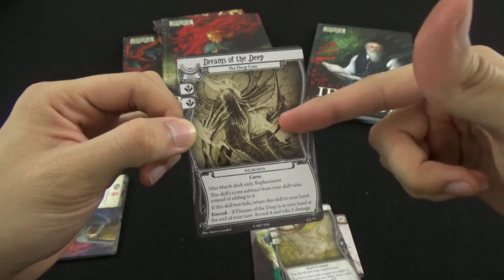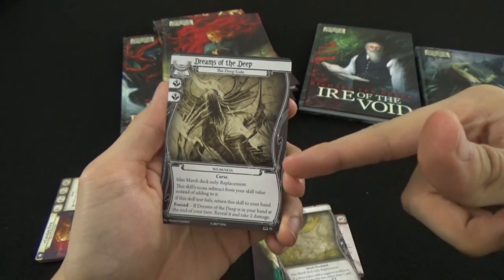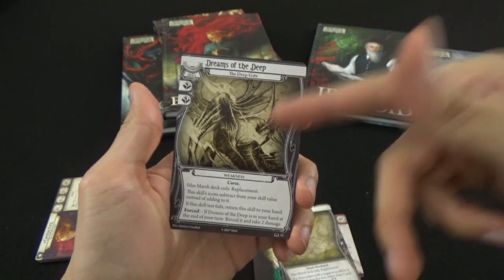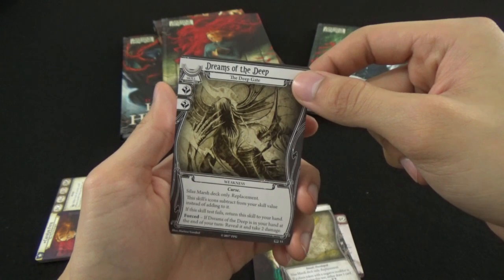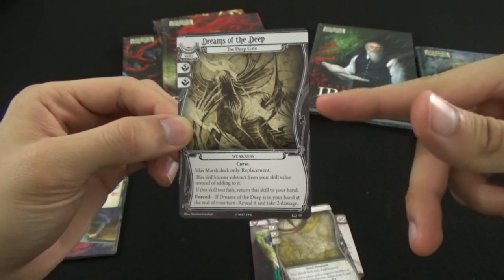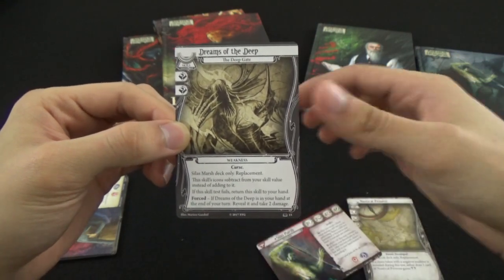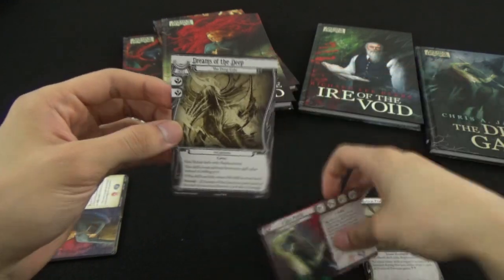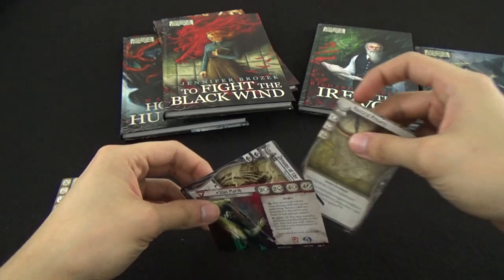Ooh, now this is interesting. His bad card is also a skill card. The skill icons subtract from your skill value instead of adding to it. If the skill test fails, return this skill to your hand. And then forced: if this card is in your hand at the end of your turn, reveal it and take 2 damage. So you really want to put this onto a skill test that you can't fail. Put it on a 0 skill test of some sort.